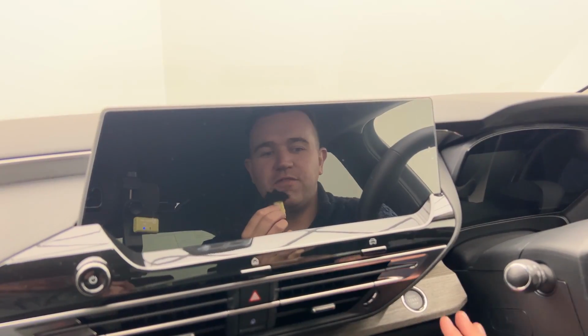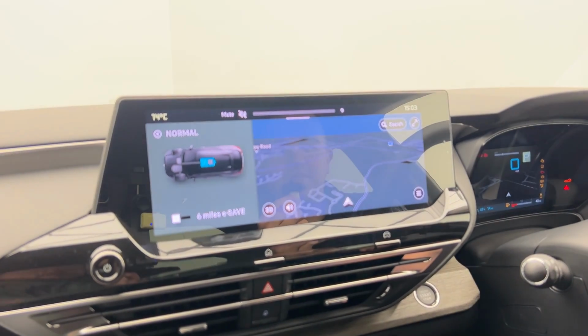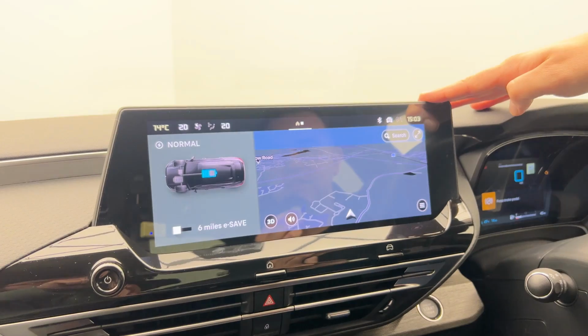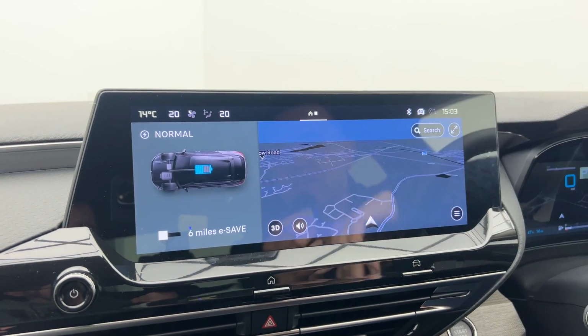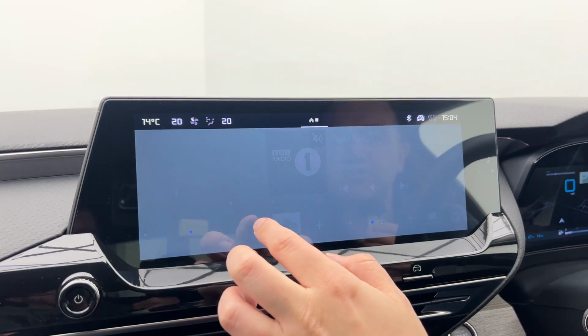So we're going to put the foot on the brake and start the car up. This car does have memory seats, so the seat does pull forward slightly, and we do have a 12-inch touchscreen. Now, all models other than the base model get this 12-inch screen. It's quite good because you can see things like your charge rate, etc. on there, and yeah, it's pretty fast and responsive.